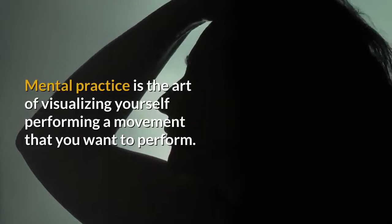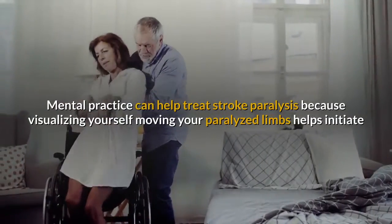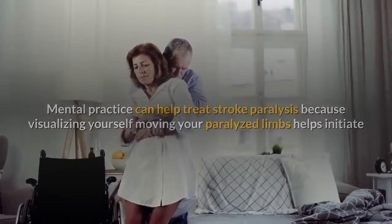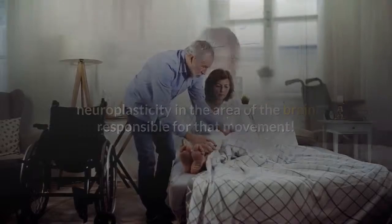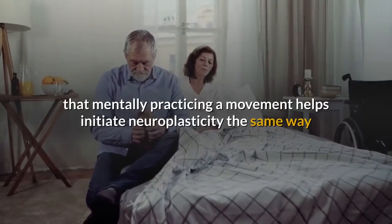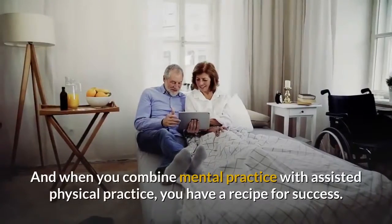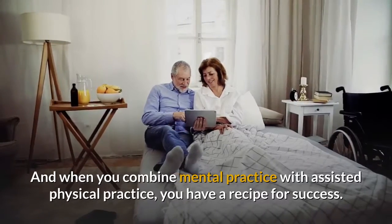2. Mental practice. Mental practice is the art of visualizing yourself performing a movement that you want to perform. Mental practice can help treat stroke paralysis because visualizing yourself moving your paralyzed limbs helps initiate neuroplasticity in the area of the brain responsible for that movement. Yes, studies have shown that mentally practicing a movement helps initiate neuroplasticity the same way that physical practice does. And when you combine mental practice with assisted physical practice, you have a recipe for success.